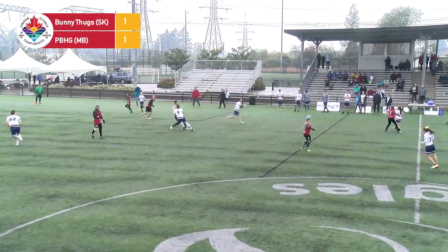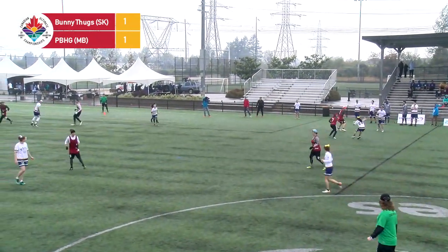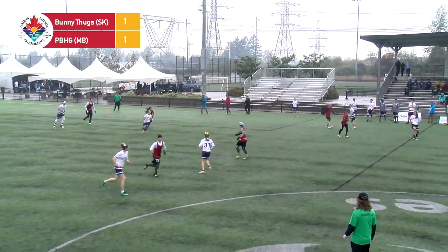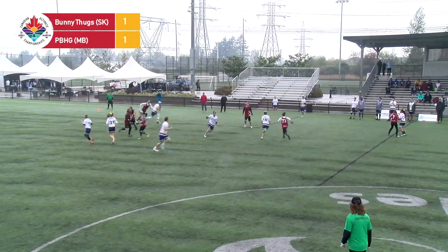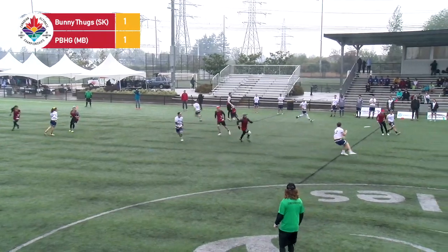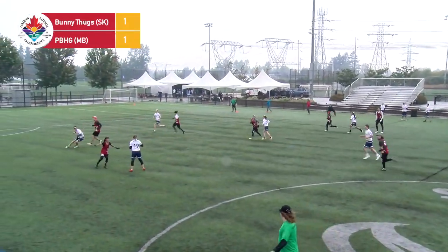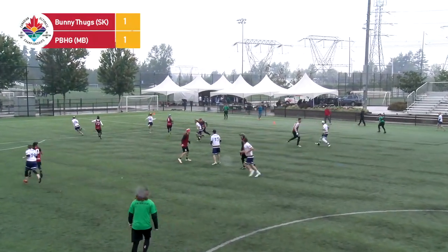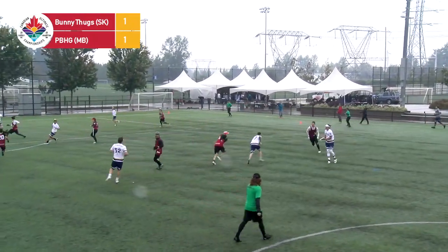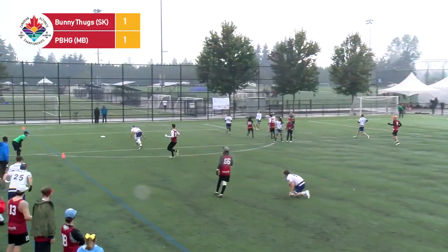Lou Galvez now finds Wright. Still looking for an upfield option as Galvez is going every other throw now. An around option here, Sawatsky. Now back with Herms. About 20 yards out of the end zone here. PBHG looking for their first break of the game. Paget, Sawatsky putting that one towards the end zone.